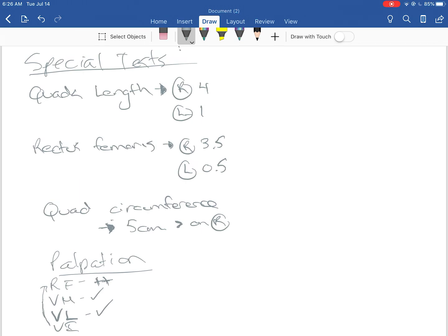Special tests, you could also do your VMO contraction, but that's typically only significant with our chronic knee injuries and swelling within the knee causing atrophy of the muscles. So we wouldn't see anything significant with our VMO contraction.